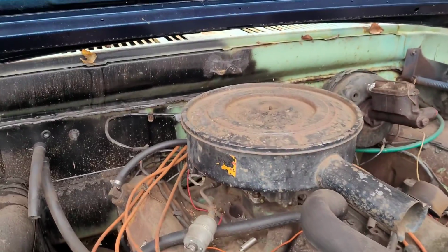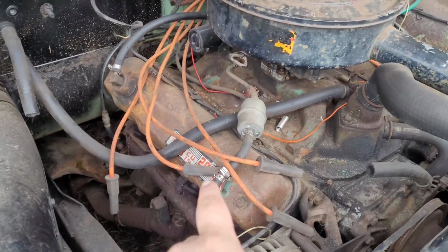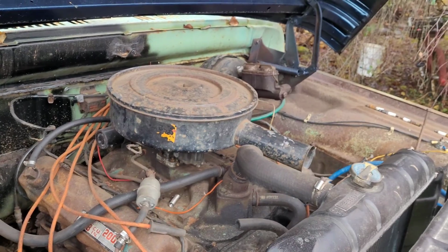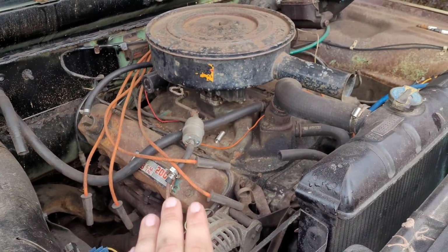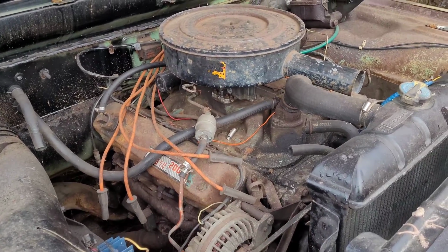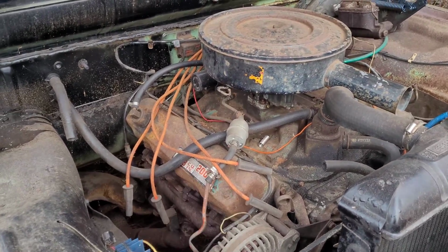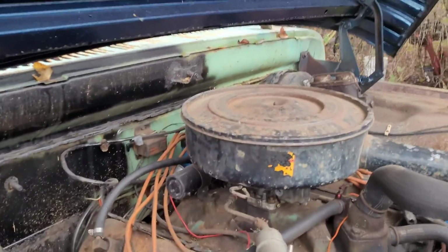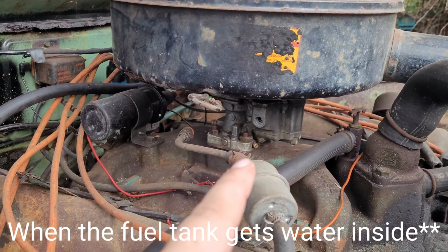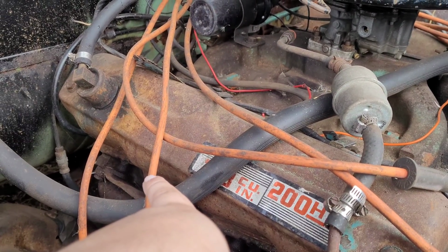But also another thing with these 318 polys that we found out. You can tell this one's a poly because it says it on the valve cover. They have a 2-barrel, and all these trucks came with a 2-barrel. They never came with a 4-barrel unless they were the special CSS 426 trucks, but there's like 13 of them out there, so you don't really have to worry about that. But anyways, the water from the fuel tank comes into the carburetor, gets pumped in, and then for whatever reason, it all drains down into number 8 cylinder.